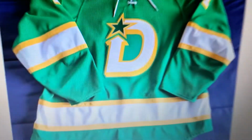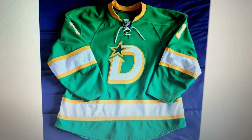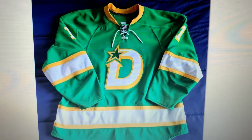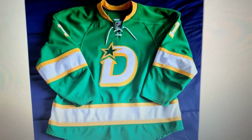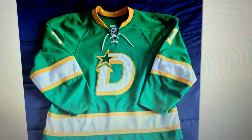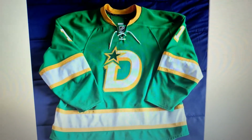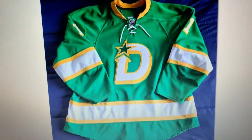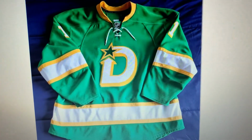Here, just in case you don't want to watch another video, this, in my opinion, may just be the coolest prototype I've ever seen. This is the Dallas North Stars prototype uniform that I was just referring to. Also, I did do a video about it if you do want to sit down and watch it, but if you don't, here, at least here, I'm giving you the opportunity to see this before I wrap up this video.